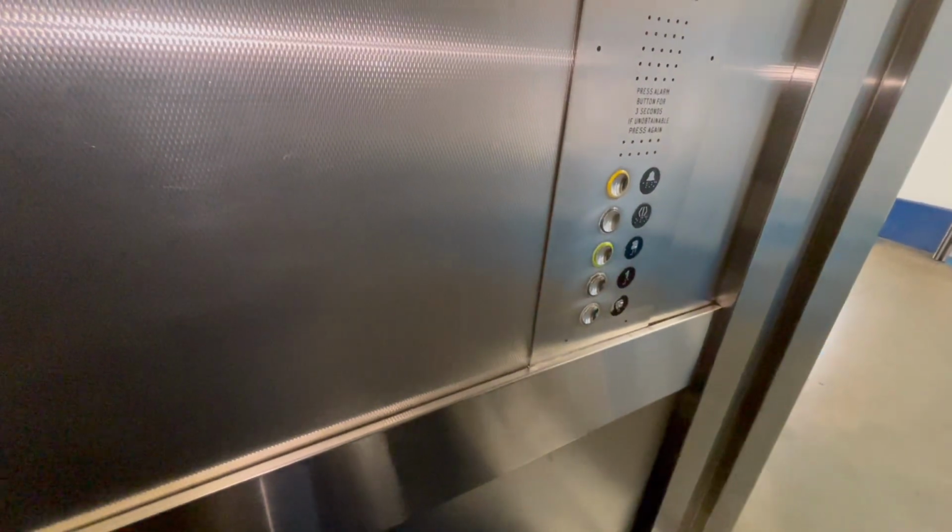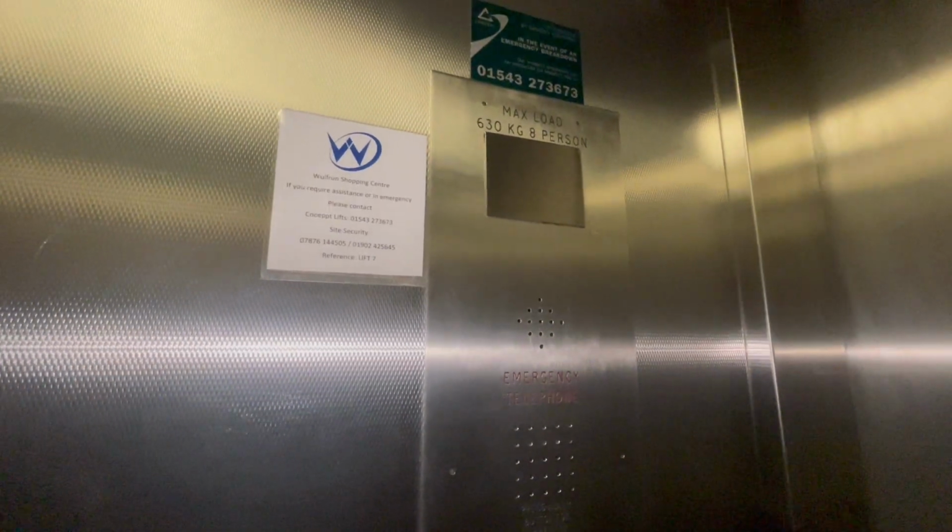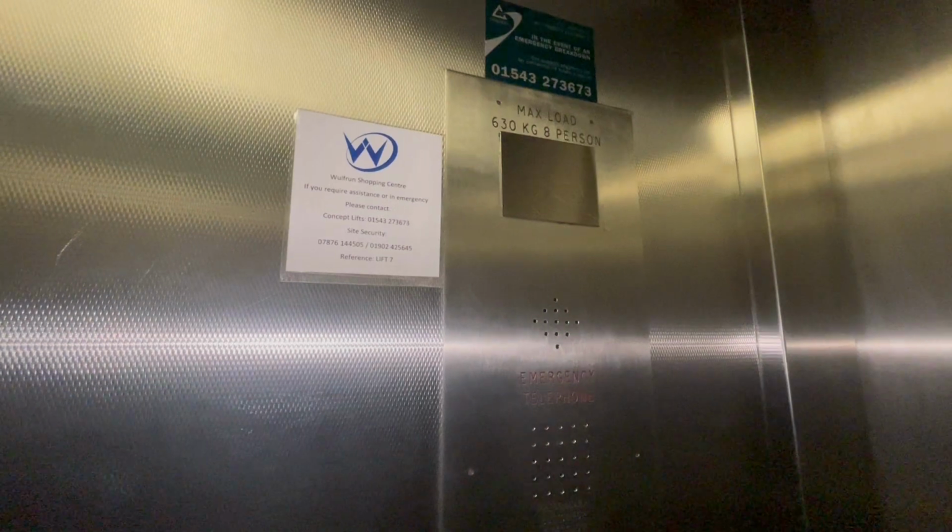Okay, this is the lift near the Snow Hill entrance at the Wulfrun Shopping Centre in Wolverhampton City Centre. And this is an Otis, and this one's capacity 630 kilograms, 8 persons. As you can tell, my torch is on.